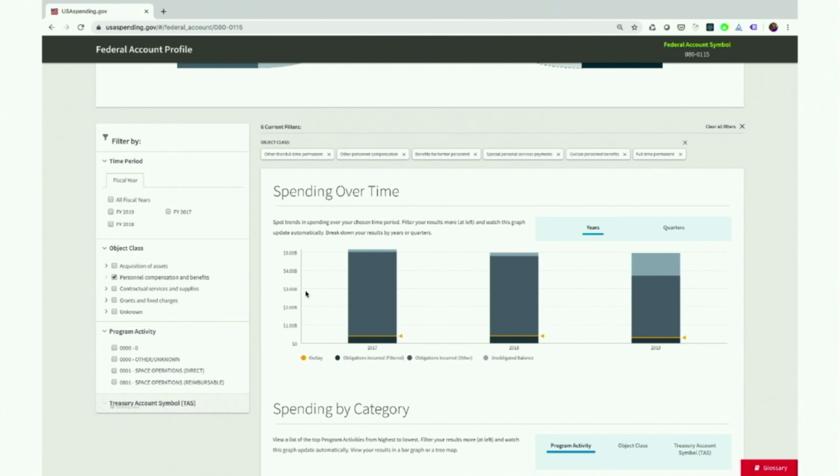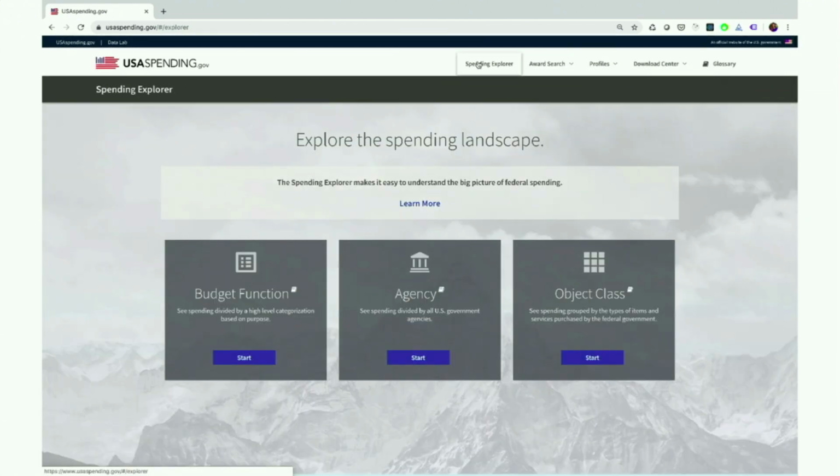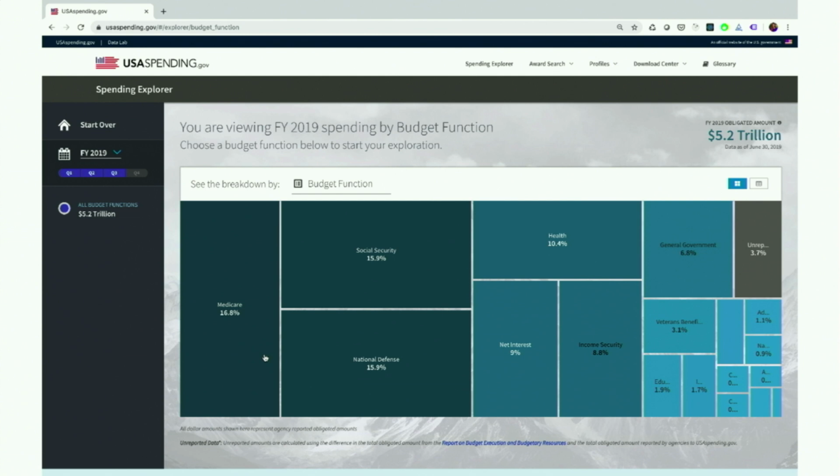Another feature of our website is the Spending Explorer, and this allows us to explore federal spending from 3 different starting points. I'll choose budget function, which is like a large bucket or category for spending. For example, health or national defense.